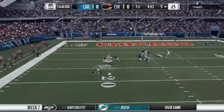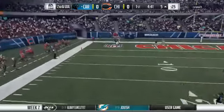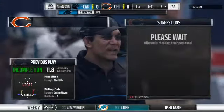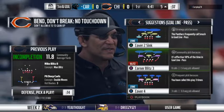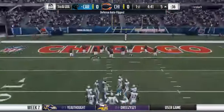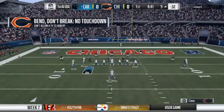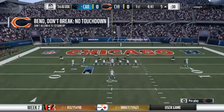Newton now to throw. Steps away to his left. And he's just going to throw this one out of bounds here. Nowhere to go with it. Incomplete. What's the old adage? Be quick, but don't hurry. Well, that went right out the window there. He was hurried, harassed. That ball had to be gotten rid of. Otherwise, he was going to get sacked.